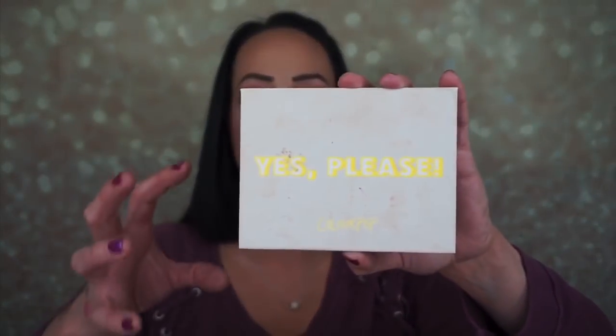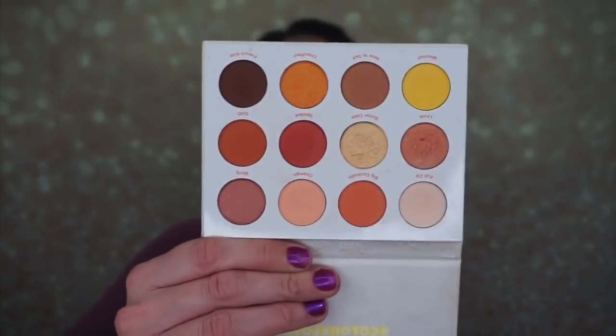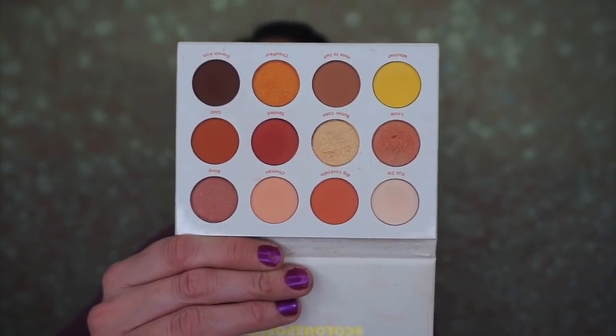I loved this palette so much. I use this every single day, so much so that when somehow I lost it, I don't know how, I got another one. And I just love this palette. This was my go-to palette for like 6 months. But then I got a new one, so it doesn't look so loved. But I loved this palette. So cute. So much fun.